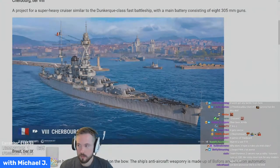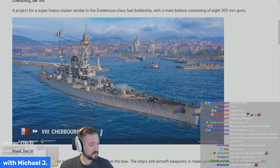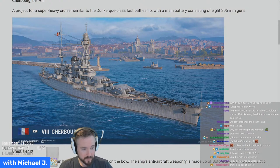My god. Yeesh. It has its own Eiffel Tower. I mean, it's a nosing cruiser, kinda. Breast.